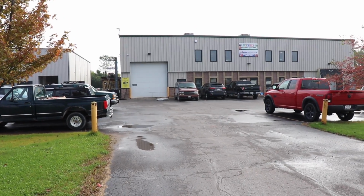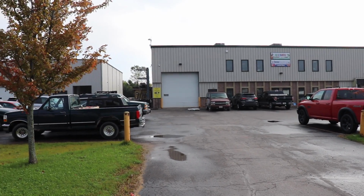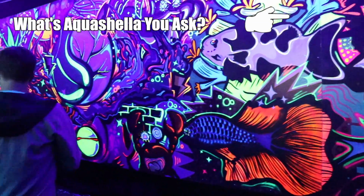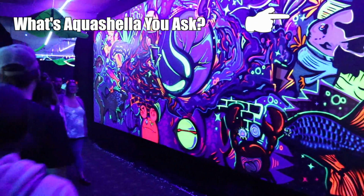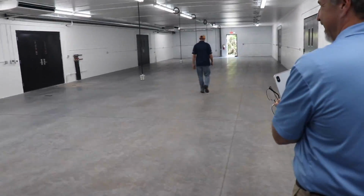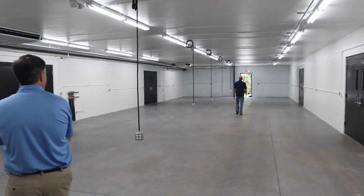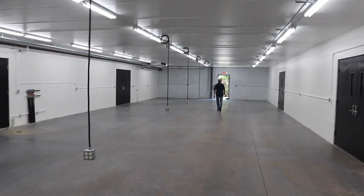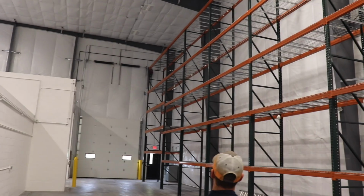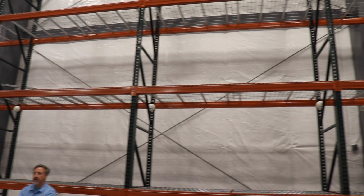And I was fortunate enough to get invited to go over there the weekend of Aquashella, which was perfect timing because I was already over that way anyway. So I went over there, met up with my friend Ted Judy. He gave me a tour of everything, including a brand new building that they just built. It doesn't have anything in it yet except for racks that they're going to be using to build these aquariums and crate them and ship them out and all that. It's really exciting to see that new building. It's absolutely massive. I'll show that at the end of the video.